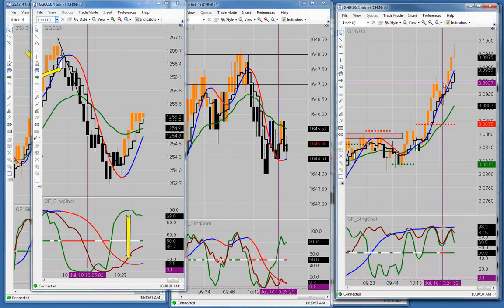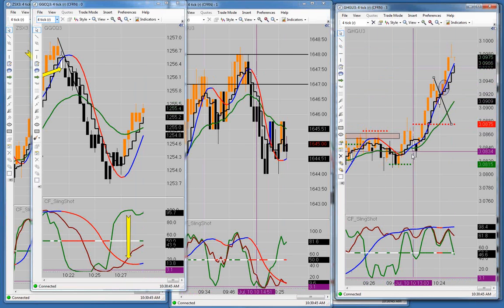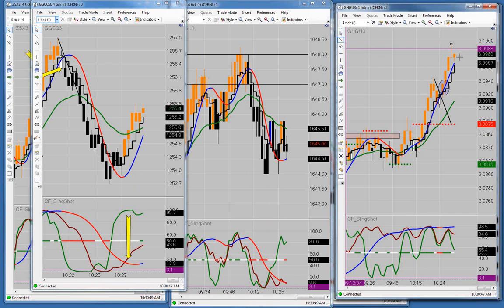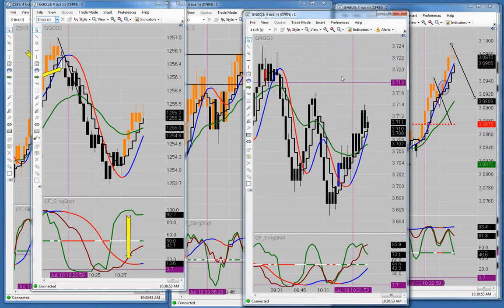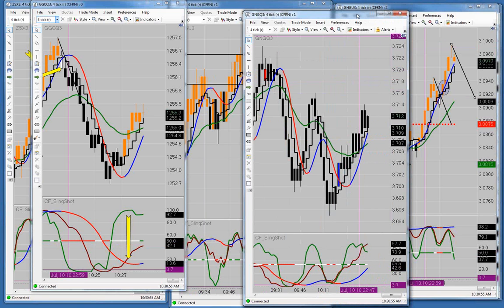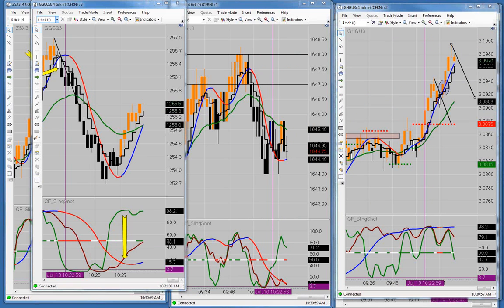What is this? Copper. Copper just made a nice move up over here, guys. Right there was the up close on the copper. Okay, it's starting to pull back again over here. Natural gas didn't make a move with the crude. I was surprised that it didn't make a move with the crude.